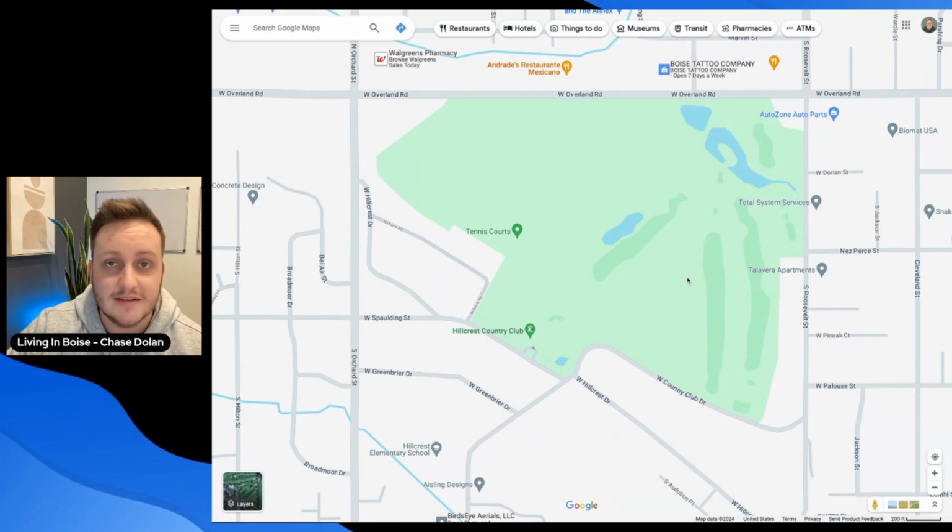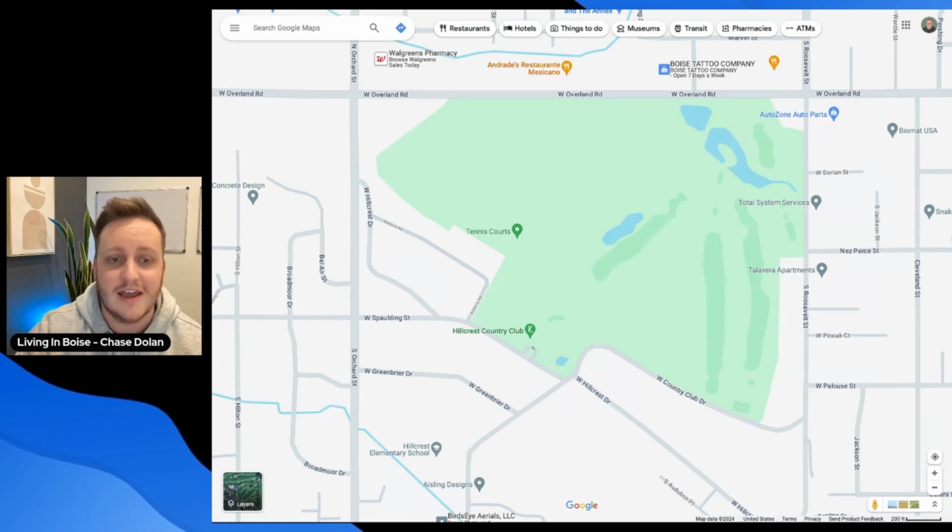But golf-wise, this is one of the best golf courses in the entire valley. They have spent a lot of money to make it a pretty premier golfing experience. So something that you can go check out if you want to be a member. This is going to be one that's located right in the heart of town. Everything else is kind of typically scattered just a little bit more.